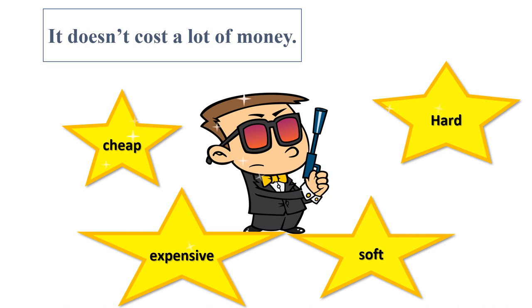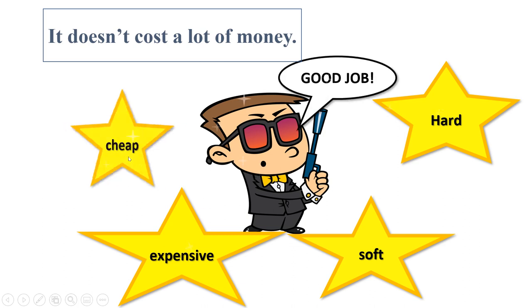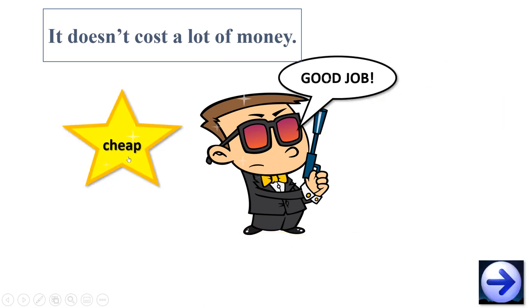The first one: it doesn't cost a lot of money. So we have four choices here. Cheap, expensive, soft, and hard. So, what is it? Is it hard? No. Soft? No. Expensive? No. It must be? Good job. Cheap. Very good. Cheap.